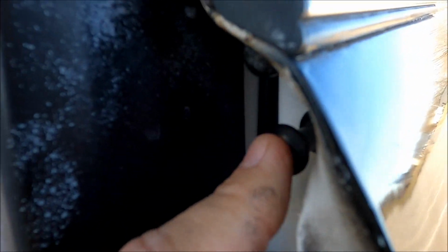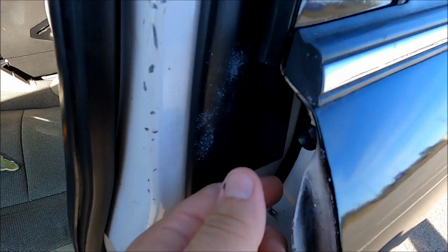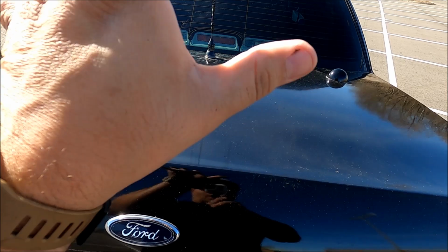You can either push it in to lock the door, or you pull it out, and now your door is unlocked.